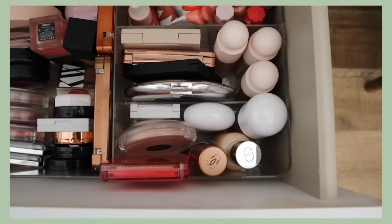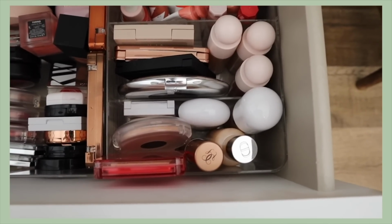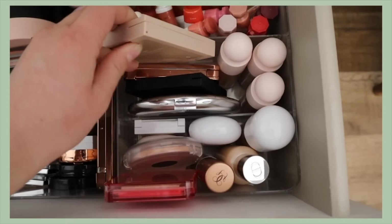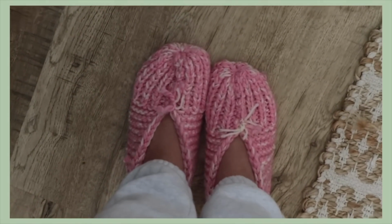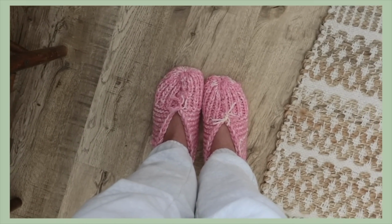For highlighter, I don't really know which one I should use. I feel like I rotate between these ones very well. Maybe the one I haven't used in a while is this Ilia one, now that I'm thinking about it. The Decades Daylight Highlighter. Also, look how cute these are. My grandma makes them. She watches all my videos, so hi May.